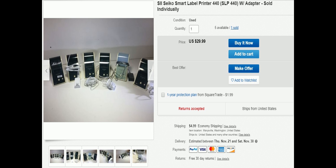But a lot of these came out of a surplus sale that my partner got. Those are just leftover printers. And so, why not get some money out of them?